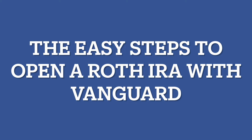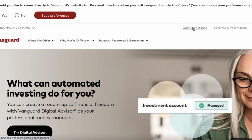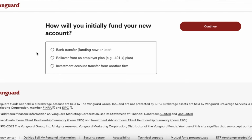Okay, Vanguard promises that you can open an IRA in a few easy steps. Instead of taking their word for it, we put their steps to the test. Here's what we learned about how to open a Roth IRA with Vanguard. Step number 1, go to the Vanguard site for personal investors and click Open an Account. Step 2, from there, decide if you want to open a new account or move an account to Vanguard from another bank or broker. Step 3, indicate how you fund your account.